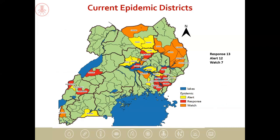Then we have those that are on alert. Clearly, you're seeing the districts in yellow as being on alert, and then there are those that we are watching, like Lamwo, and then we have a number of Karamoja districts. But in Karamoja, this picture is expected because we are doing seasonal malaria chemoprevention in Karamoja. Normally we start in May because that is the time the rains are heavy and most of the transmission is happening. But towards the end of April, this kind of picture starts. And we're actually thinking, can we even start our seasonal malaria chemoprevention in April and probably end a little earlier, like in August?